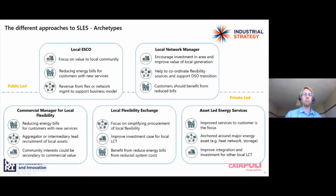But ultimately what they're trying to do is focus on getting new generation in their local area that delivers value to that local community. There's usually a local energy supplier attached to that model, so they want to try and reduce bills and prioritize the reduction of bills for customers. And then what they'll look to do is potentially generate revenue as almost a secondary, or as a byproduct, from potentially trading upstream.